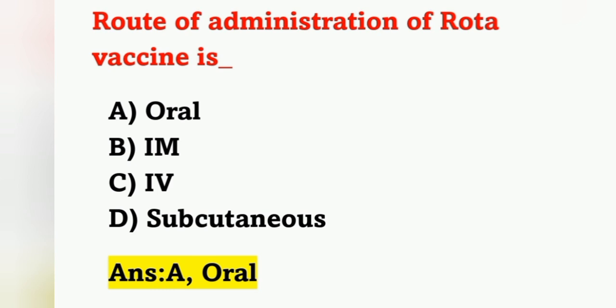So far we discussed the next set of questions for Insurance Medical Service exam, ESIC, RRB, DSSSB, NHM, CHO exam preparation. So surely these questions will be helpful for your exam preparations.